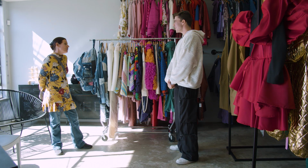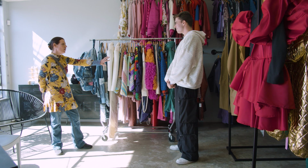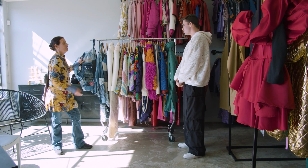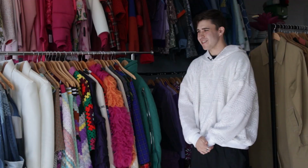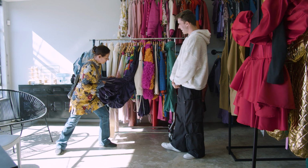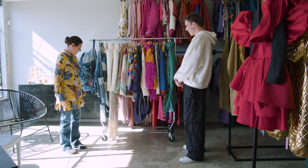Thank you so much for taking us on a journey through this rail. It's quite mind-boggling to think that everything here started out as something else. Absolutely. Lots of different stories and energies in here. I think these have to be my favorite. Thank you so much. I want to wear them. They look like such fun.